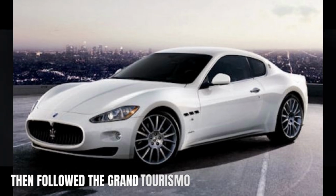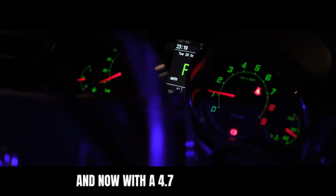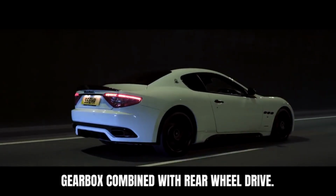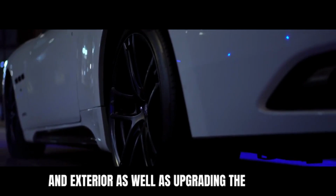Then followed the GranTurismo S, built from 2008 to 2012, and now with a 4.7 liter V8 and 440 horsepower. All of that went to a sequential gearbox combined with rear-wheel drive. They also made some changes to the suspension and exterior, as well as upgrading the brakes.